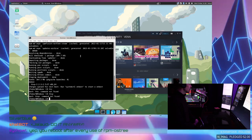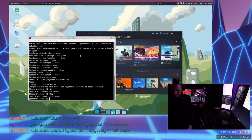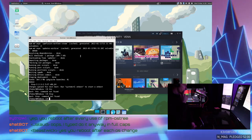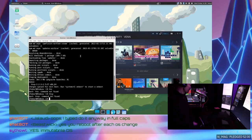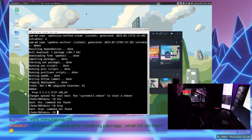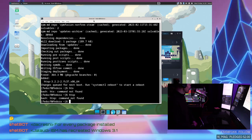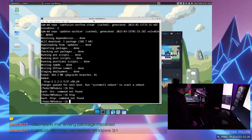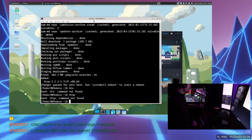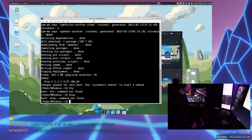Wait, so if you install a system application, you have to reboot? For every package installed? Wait, I didn't have to do that with Steam, did I? We didn't have to reboot after we installed Steam, so what the hell? Or is it that I can just install user packages and not worry about it, but anytime I install a system package?